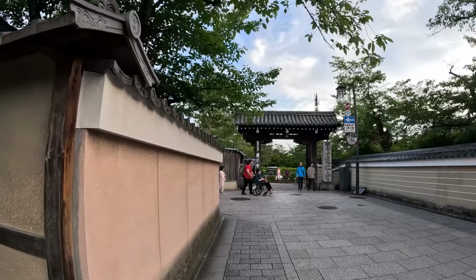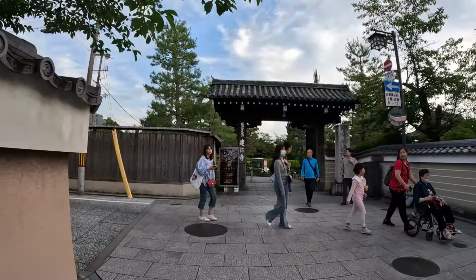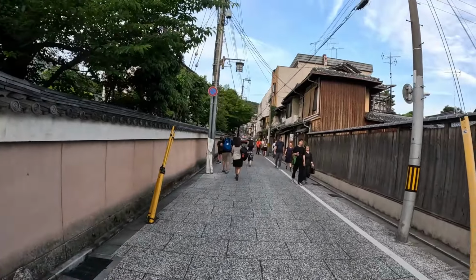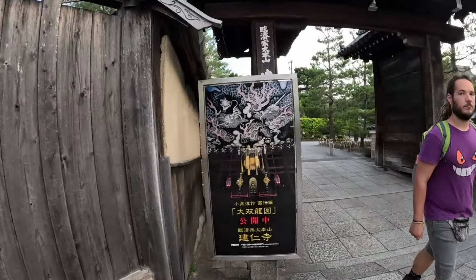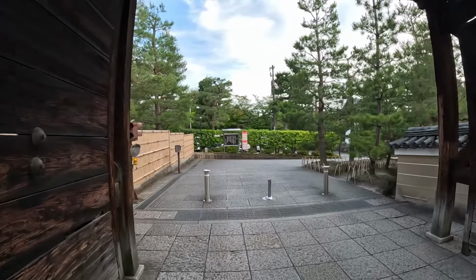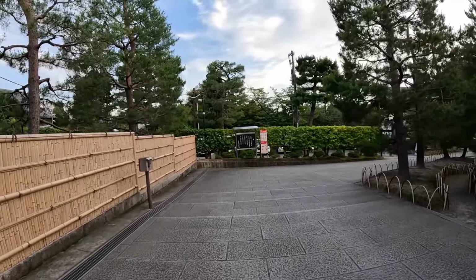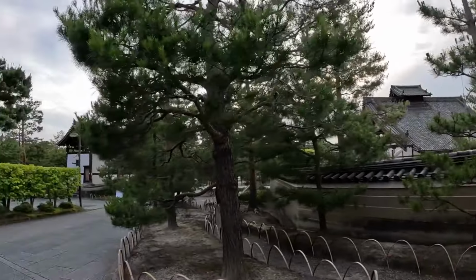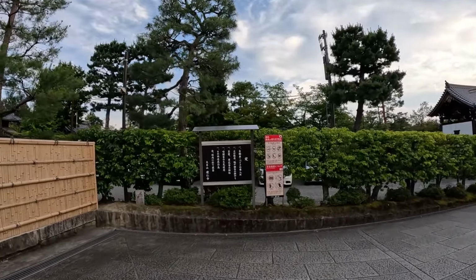I think this is the temple? I'm not really sure. Let's go inside and see how it is. Yeah, this whole area is pretty big. Let's go here and see if we can investigate a little bit. Because this temple looks really cool, right? Let's see what kind of signs they have over here too.